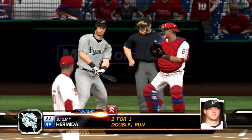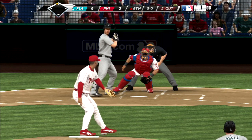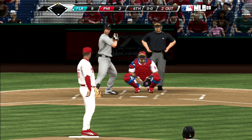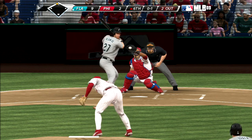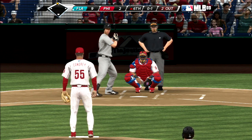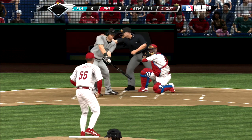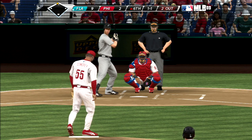Jeremy Hermida will step in, a base hit in his last time. Now here's the first pitch. And he takes a called strike, 0-1. And he misses with it, 1-1. Fastball called strike, 1-2. And after challenging him up with the last fastball, that's a perfect spot for the follow-up, right at the knees.